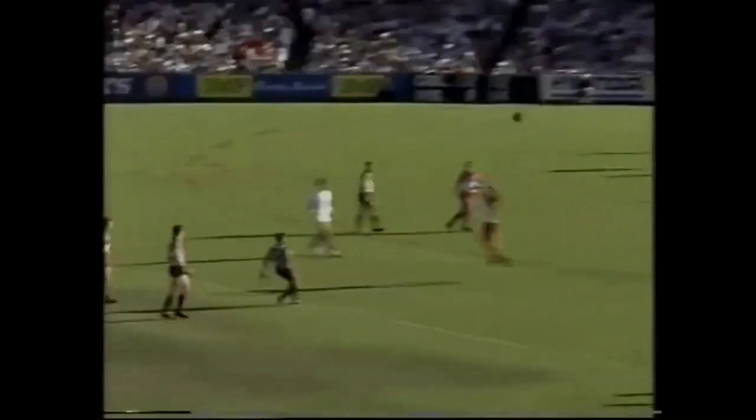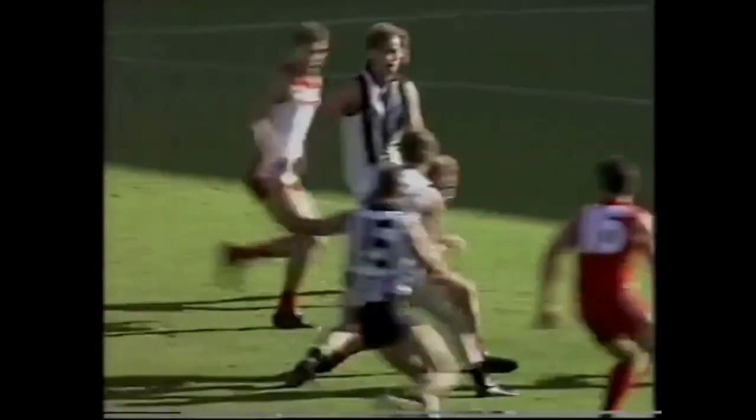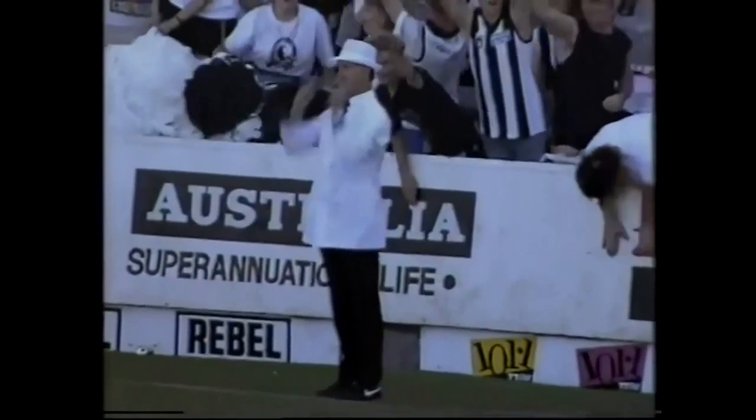Never penalised. Now the short one is on. Watson up in front. Couldn't quite take the mark. Chance for Kepler to try and get it out. The dangerous Daicos. What can he do? He runs to the boundary line, hooks it back, and slams it through for a great goal.